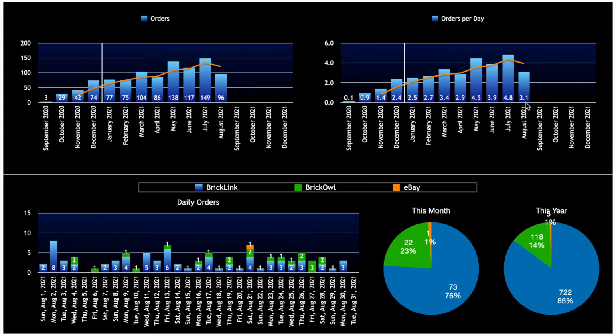Orders per day came out to 3.1, which is a big drop from the 4.8 that we saw in July. Looking down here, you can see the day-over-day breakout of the orders between the three channels I sell into: Bricklink, Brickowl, and eBay. This month being August, 76% of the orders went to Bricklink, which is lower than what it's been historically in the past.